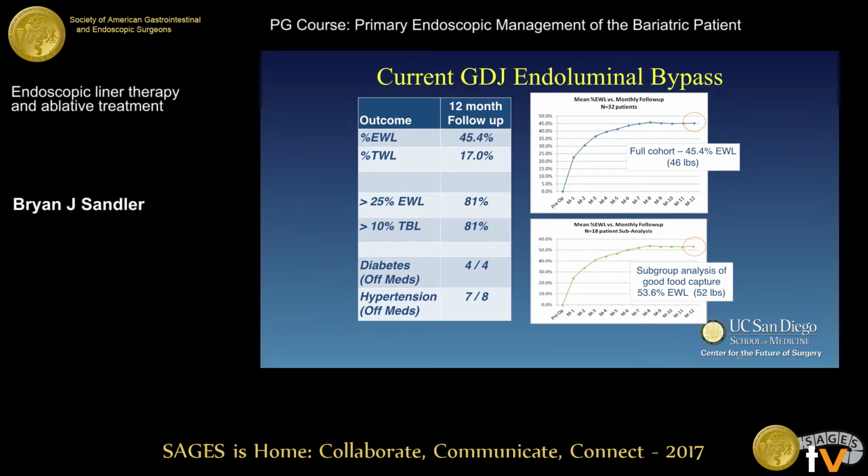We broke out patients that had complete capture of food, and we found, as we would expect, in the bottom right-hand corner, that subgroup analysis showed when you have complete capture of a food bolus, you have improved weight loss. So the device actually seems to be contributing to their weight loss. As some of the devices progress in the patients, some of the anchors become a little bit detached periodically, and so those patients had less substantial weight loss.